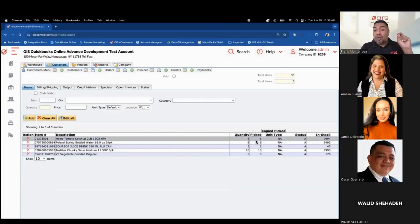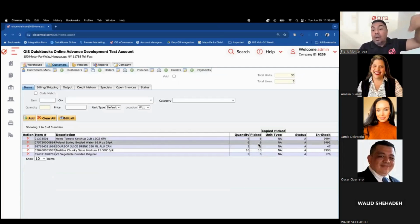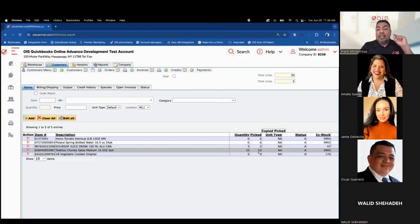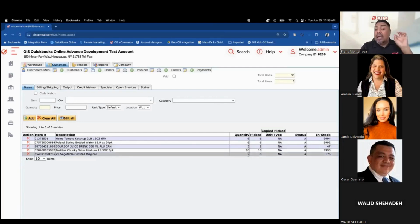So the one that ordered 6 was already picked. The second one was already picked. The third one was partially picked because you didn't put the 3 that was on the original order. You only selected 2. And for the other one, which is the one that was actually picked, and notice on the last one, the order quantity was 5, but the pick quantity was 0, meaning you didn't find it.